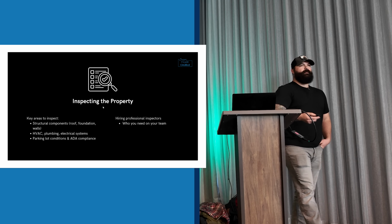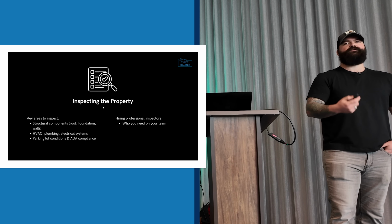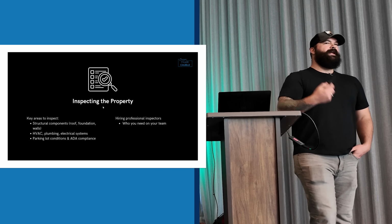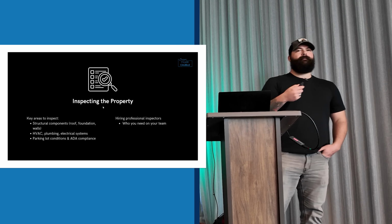HVAC, I can typically deal with. I want to know that it's good, right? But generally there's nothing that's going to happen with HVAC that is so big that it causes a problem. Unlike plumbing, right? A lot of these commercial buildings have old cast iron piping that cannot be sleeved. And that can be a massive issue.